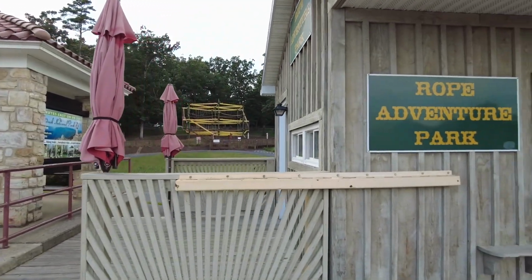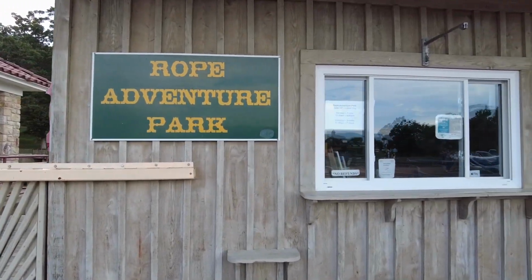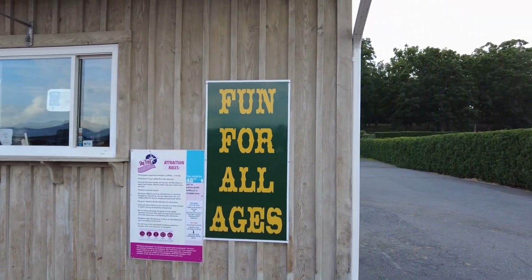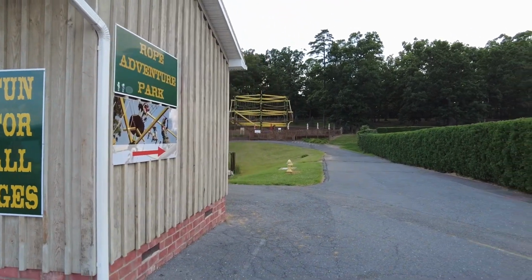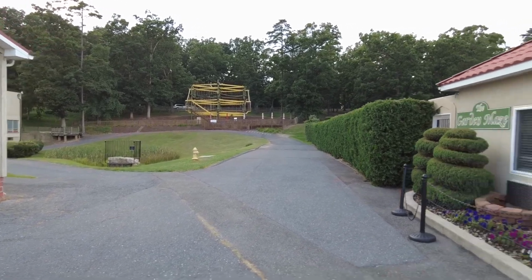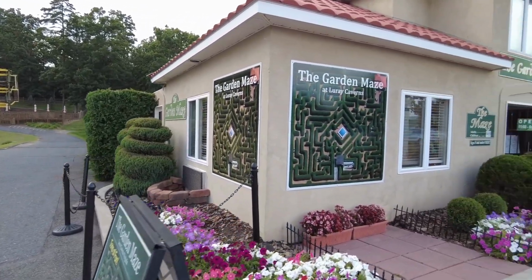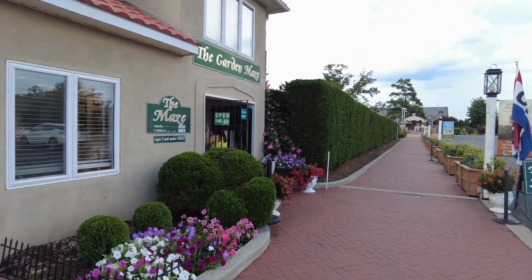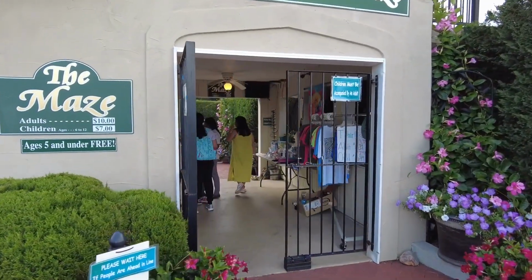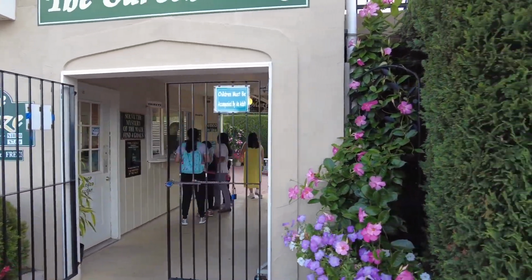So heading to the Shenandoah Village, but Rope Adventure Park's right here. And it's not open anymore, it looks like. Closed at 6. It's still not even 6 yet. Yeah, looks like they closed up for the day. I was trying to see how much it is, but I think they said 12 online. And then the maze is 10 here. It said it's only open till 6 though on that sign.